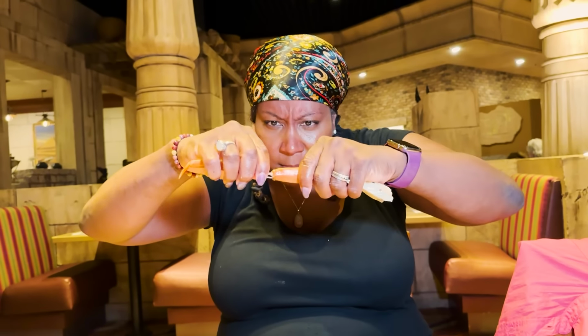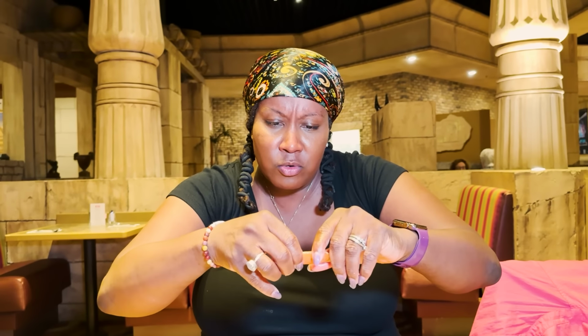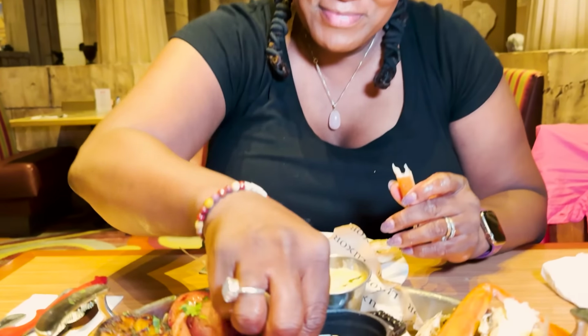Oh, wait, gotta get that membrane out first. You're gonna give it a little squeezy here, and then you get a little pull. Technique from China right there. Look at that. Boom. Same on the other side. Get that membrane out of there. Boom. Give it a little squeezy, and then give it a pull. Oh, there it goes. Okay, close enough. Into the butter.